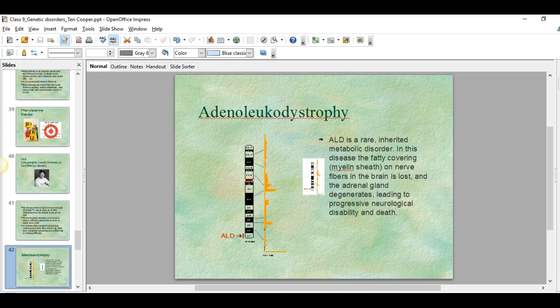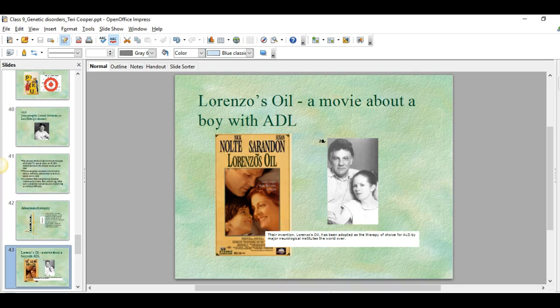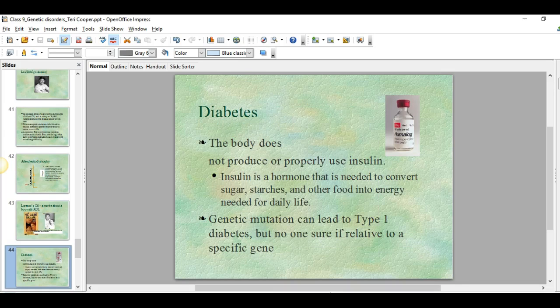Adenoleukodystrophy is a rare inherited metabolic disorder. In this disease, the fatty covering on the nerve fibers in the brain is lost, and the adrenal gland degenerates, leading to progressive neurological disability and death. There was a movie called Lorenzo's Oil about a boy with ADL, so I recommend this movie if you want to find out more about this disease.